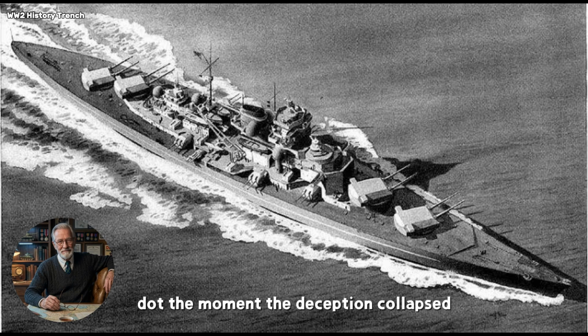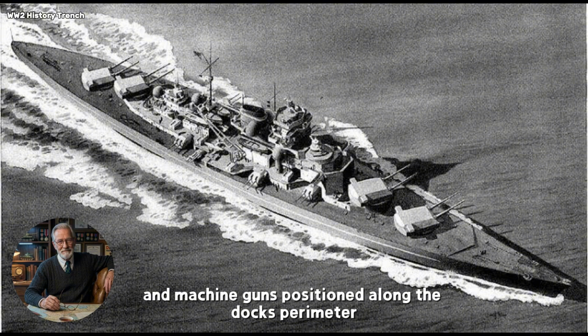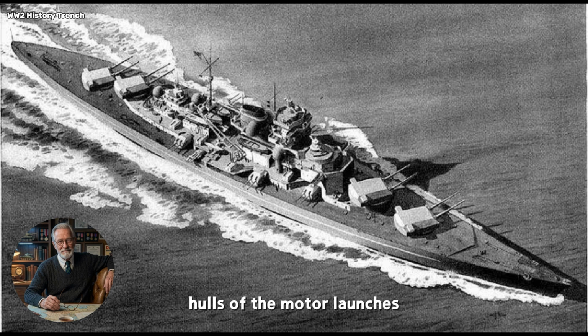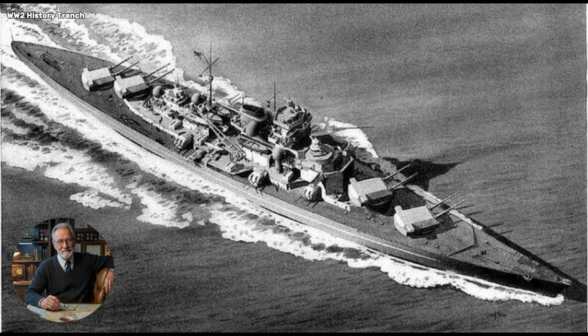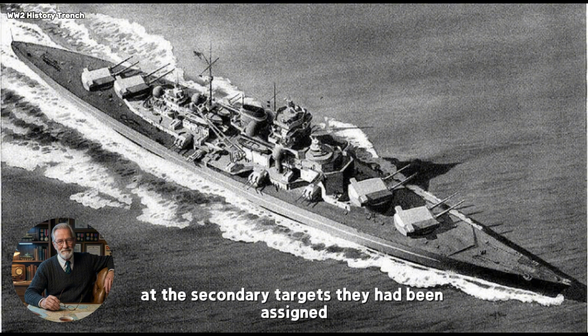The moment the deception collapsed, Saint-Nazaire's harbour defences opened fire with everything available: coastal artillery batteries, flak guns repurposed for direct fire against surface targets, and machine guns positioned along the dock's perimeter and surrounding buildings, throwing a volume of fire at the approaching flotilla that tore through the wooden hulls of the motor launches with devastating effect, several of them bursting into flame or sinking outright before they could even land their commando parties at the secondary targets they had been assigned.